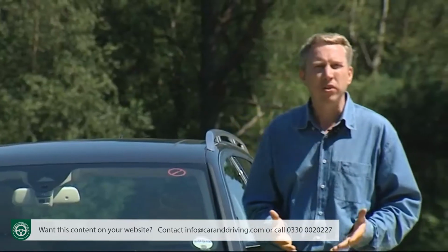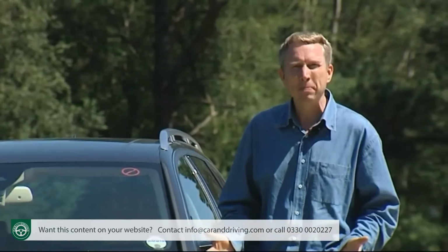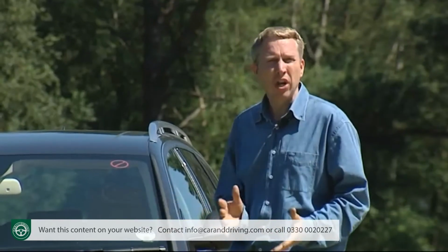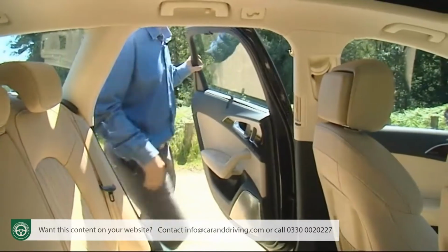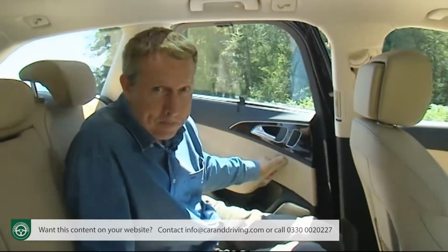But the really important stuff lies under the skin, where aluminium has been used for up to 20% of the body weight, enabling this generation model to shed up to 70 kilograms over the weight of its predecessor. Lighter then, even if it is larger.